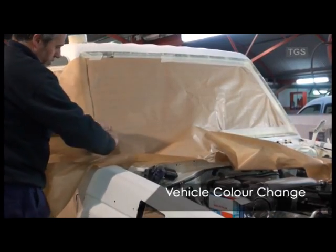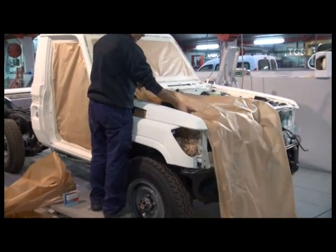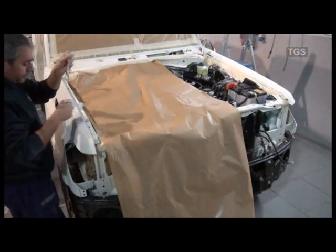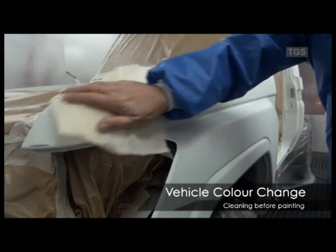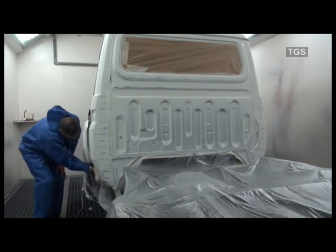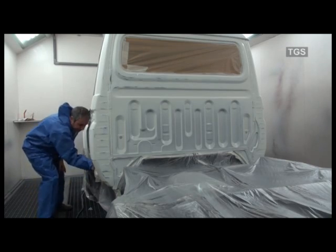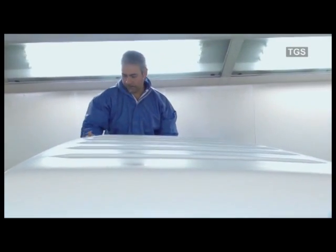Prior to the vehicle entering the paint oven, the final areas, including the engine bay, are covered to avoid paint overspray. Once this has been finished, the vehicle will have a final clean with a tack rag to remove any loose particles that may have dropped on the vehicle. The vehicle is now in a dust-free environment and ready for paint.